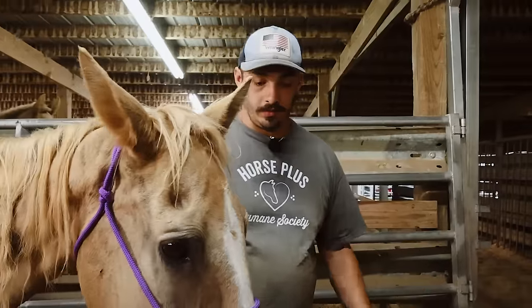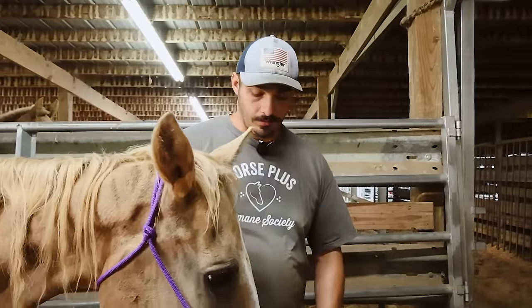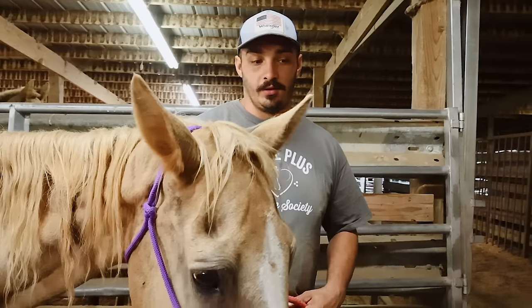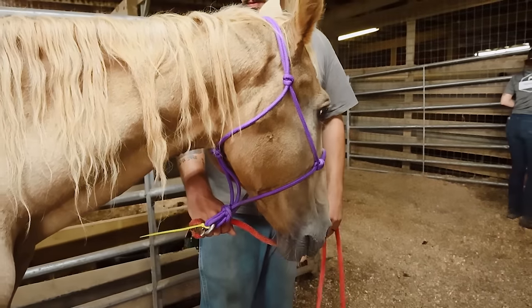So the tail tan on this one has been cut, and it's a pretty tell sign that it's a big lick horse. This is the one that they called a sidewinder when it went through the pen. It has a really hard time at its hind end.